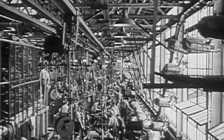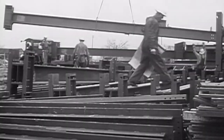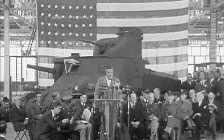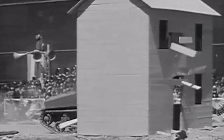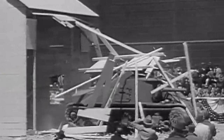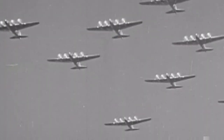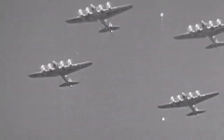Historically, Mound Road has been significant in the manufacturing of materials for the United States. It started out in World War II with tanks and other equipment for the military. And after that, it sprang out into other types of production of cars and aerospace and other things.